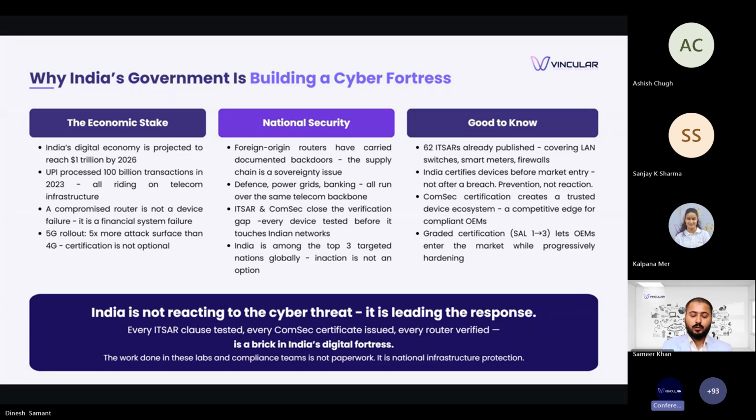India's 5G rollout introduced 5 times the attack surface of a 4G network. Meanwhile, foreign origin devices have been documented to carry backdoors. The supply chain for telecom equipment is a national security question, not just a procurement question. This is precisely why DOT, NCCS, and TEC have built the COMSEC certification framework and why 62 ITSARs have already been published, covering everything from smart meters to firewalls. India is certifying devices before they touch the network, prevention not reaction, and for OEMs in this room, compliance is not a barrier. It is an entry ticket into the most important market of the next decade.